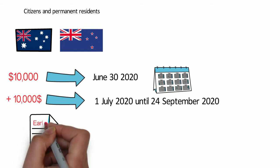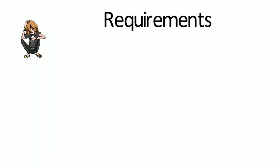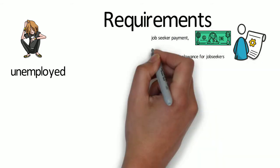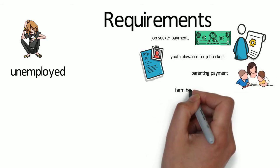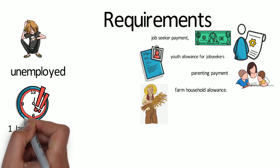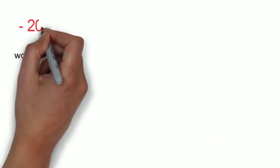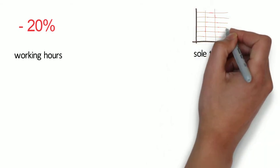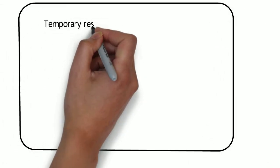To apply for early release, you must satisfy one or more of the following requirements. You are unemployed. You are eligible to receive a job seeker payment, youth allowance for job seekers, parenting payment, which includes the single and partnered payments, special benefit or farm household allowance. On or after the 1st of January 2020, either you were made redundant, your working hours were reduced by 20% or more, or, if you were a sole trader, your business was suspended or there was a reduction in your turnover of 20% or more.